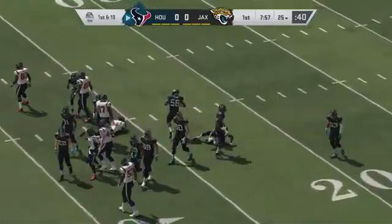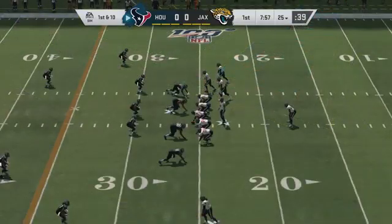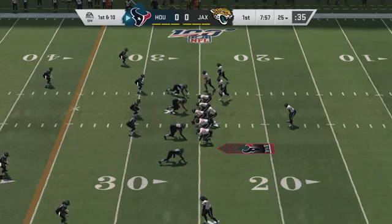Coming up, another edition of the NFL International Series, and it should be a good one, between the Houston Texans and the Jacksonville Jaguars. And not a bad return. Here he gets it out to the 25-yard line. Here we go.